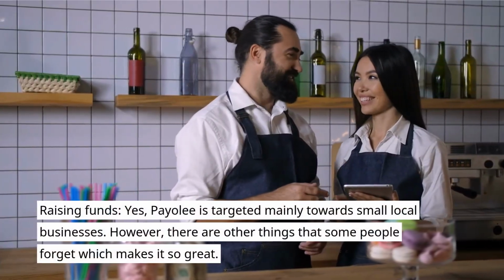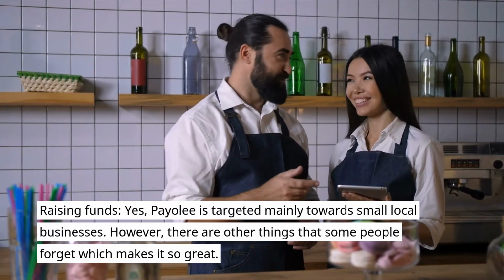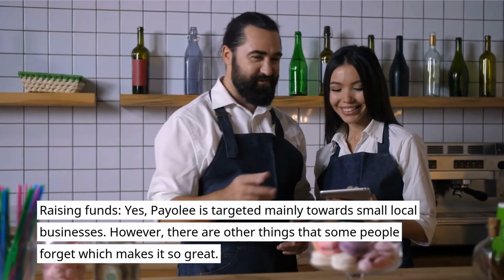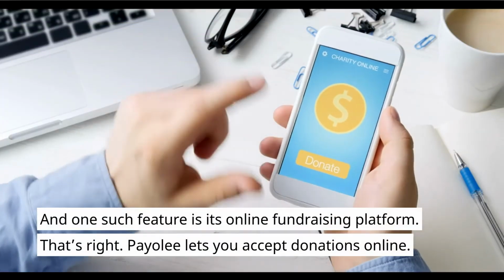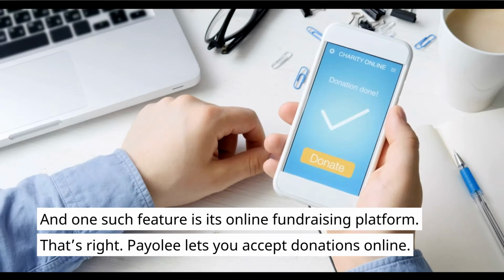Raising funds. Yes, Payolee is targeted mainly towards small local businesses. However, there are other things that some people forget which makes it so great. And one such feature is its online fundraising platform. That's right. Payolee lets you accept donations online.